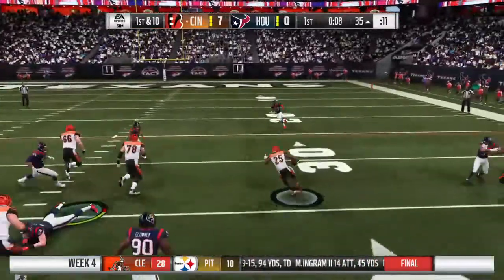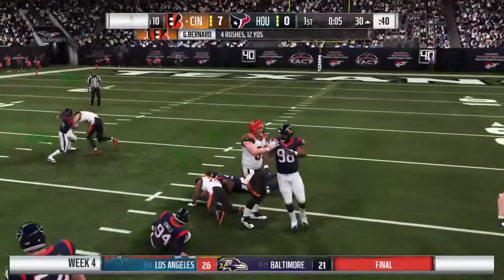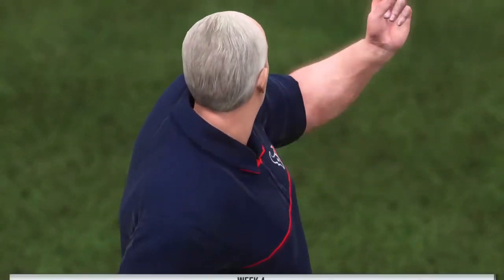They'll run it here with Bernard. And able to push his way forward here for a good little gain. 6 yards on the pickup, and that'll bring us to the end of the first quarter.